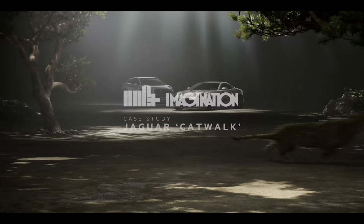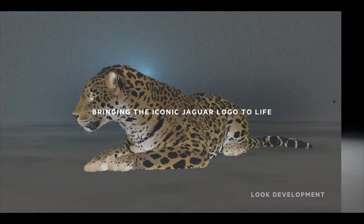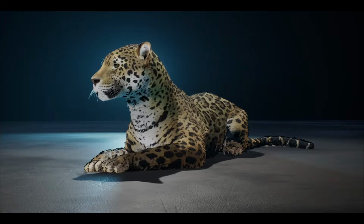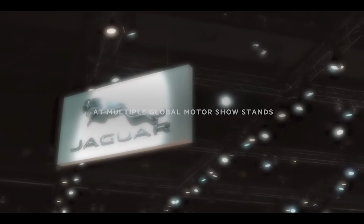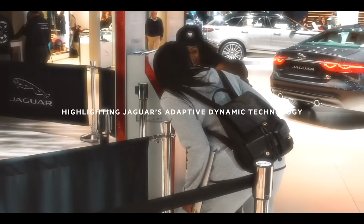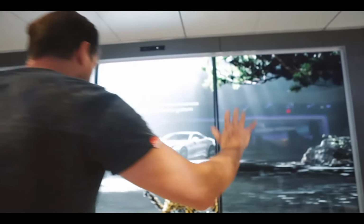So here's our first case study in the toy category. In late 2018, we collaborated with Jaguar and creative agency Imagination for a Geneva Motor Show interactive piece. It enabled users to engage with a real-time Jaguar icon in a purely unique way via real-time. We collaborated with a fantastic team called Wrench, using their machine learning and gesture tracking. Audiences were prompted via UI to make gestures that triggered unique behavior from the CG Jaguar, emphasizing the handling characteristics of the vehicles looming in the background.